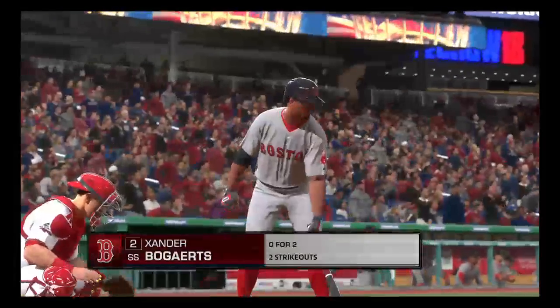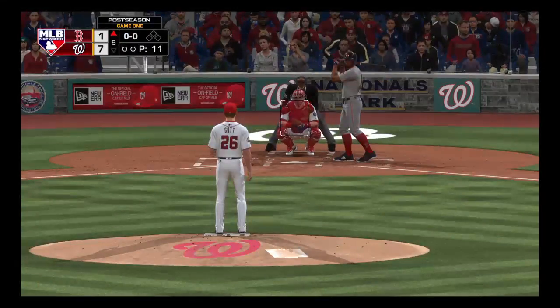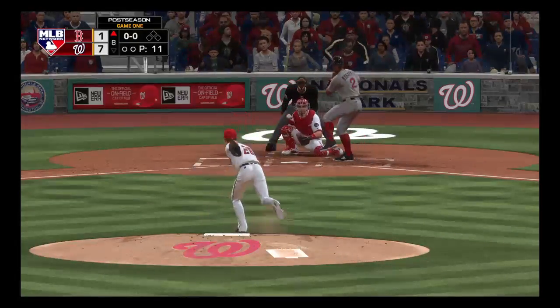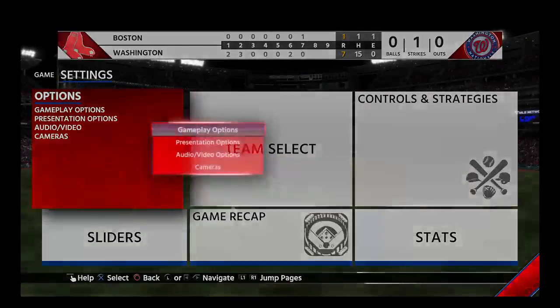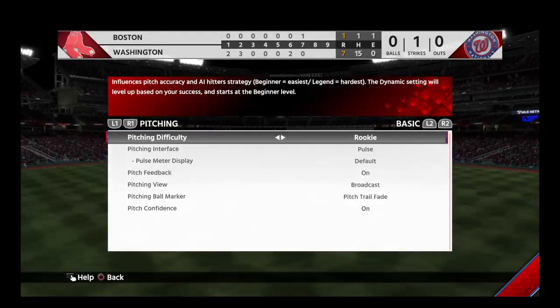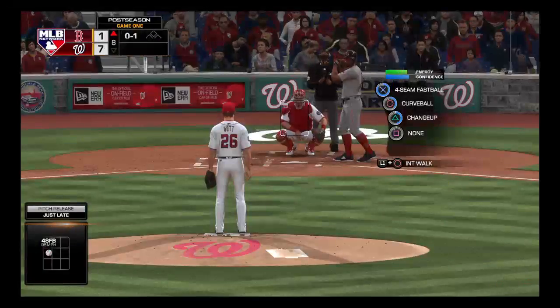Striding in once again, Xander Bogaerts. No hits to this point. It doesn't look very promising so far in this one as we move into the later innings. Down by a bundle. It's time to get some base runners and hopefully a long ball to get them back into this one.